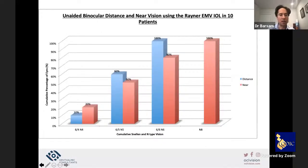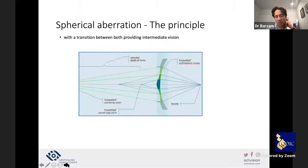And the newest lens available to do this is the Rayner Ray 1 EMV lens, which is, for any of you that are familiar with the C-Flex or Superflex lens, a hydrophilic monofocal lens. It is identical, it's preloaded, it's a C-loop haptic, and the difference with this lens compared to the standard monofocal lens is that it induces approximately 0.25 diopters of positive spherical aberration, but it results in a significant increase in depth of focus.